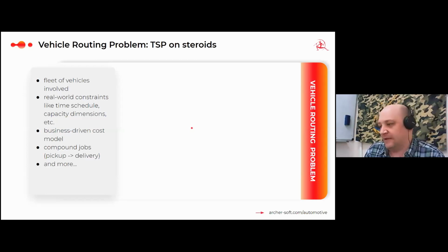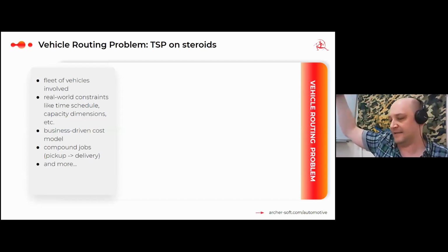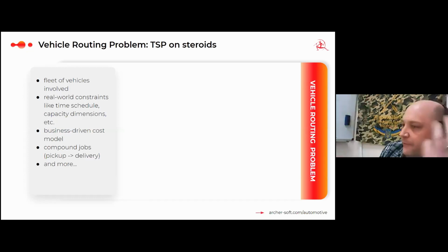Furthermore, the traveling salesman problem itself, though it has some practical applications, like electronic circuit design and DNA research, is not very applicable to our main topic today, which is fleet management. So there is a generalization of the traveling salesman problem: the vehicle routing problem, which combines several TSPs and extends them with additional features. First of all, it's not one vehicle used, but a fleet of vehicles, which can be of finite or infinite size. There are real-world constraints like time, schedule, and capacity dimensions.